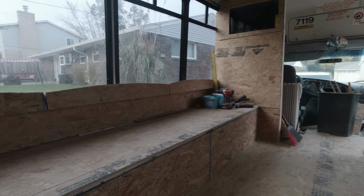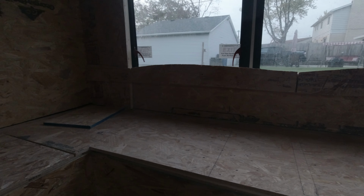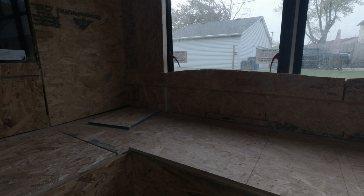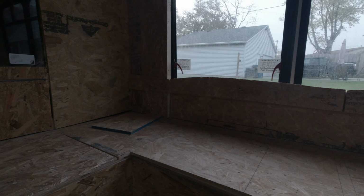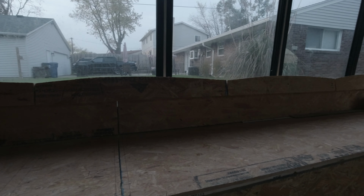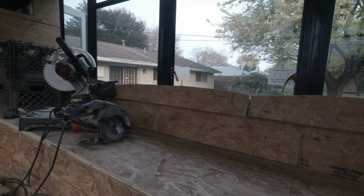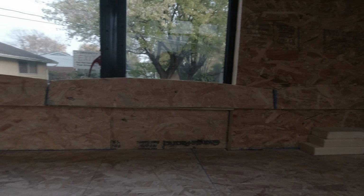So right there you can tell we've got a little bit of an arc at the top of each one. I did run all the way back to the wall, even though that one right there in the back, I don't know what I'm doing back there yet, so that may not stay there, but for the most part though, we've got the seat backs in.